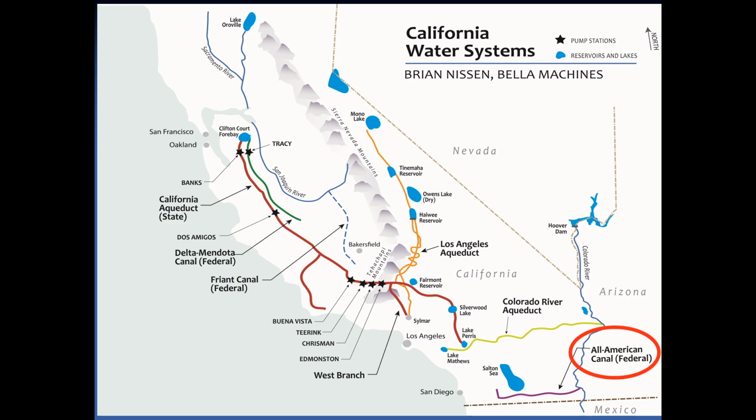One place where California receives water from is the All-American Canal, and you can see that in the bottom right-hand side of this slide. The water comes from the Colorado River and is used by agriculture. It is the largest irrigation canal in the world. It's owned by the U.S. Bureau of Reclamation and operated by the Imperial Irrigation District.